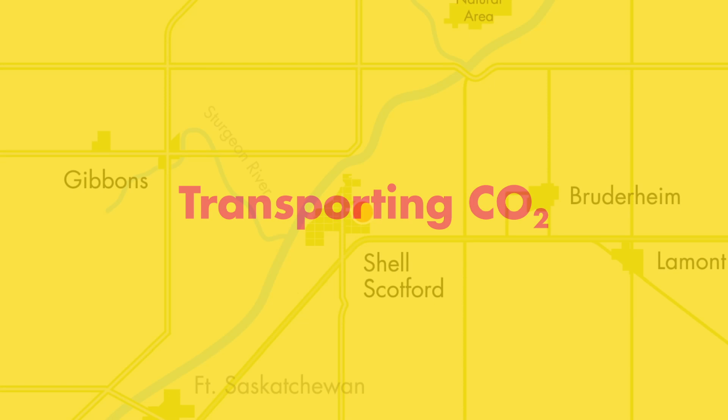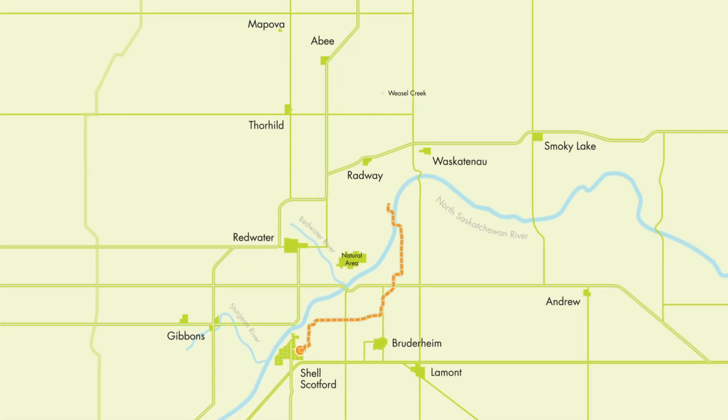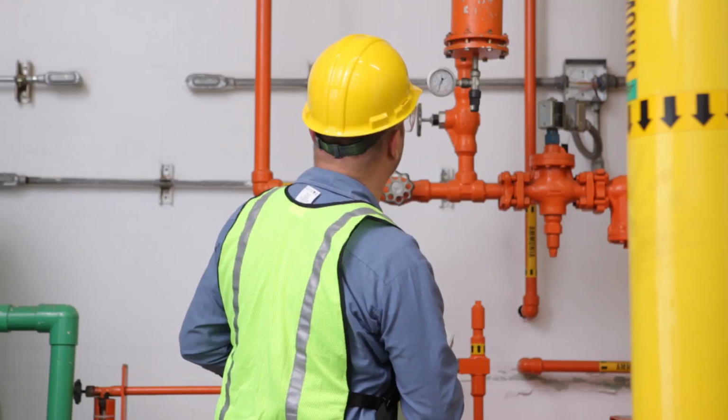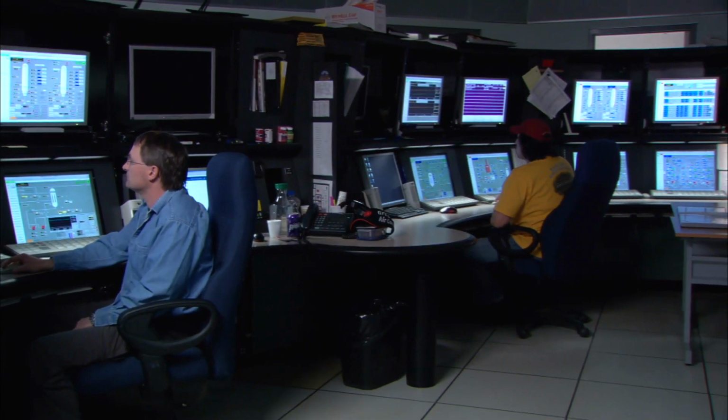Liquid CO2 will be transported by pipeline to between 3 and 8 injection wells located north of the Scotford Upgrader. The Quest pipeline will be designed, constructed, and operated to the highest safety standards and continuously monitored from the Scotford site.